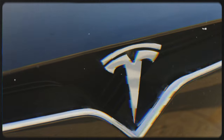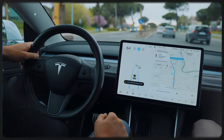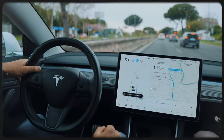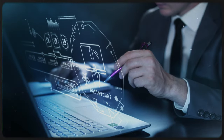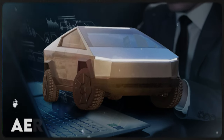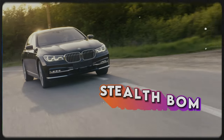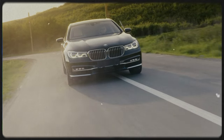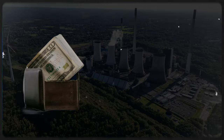Tesla's battery technology is well known, and the Cybertruck does not lag behind. A projected range of 500 plus miles points at a breakthrough in battery that will leave competitors gasping. But efficiency is not limited to batteries. The Cybertruck has a peculiar shape, but it is an aerodynamic wonder. The way it slices through the wind like a stealth bomber posing as a truck is quite amazing for something so large. This translates into lower energy consumption, thus less hurting on your wallet and the planet.